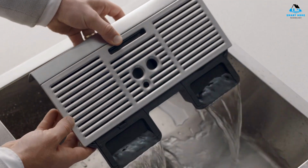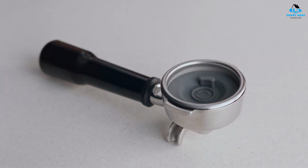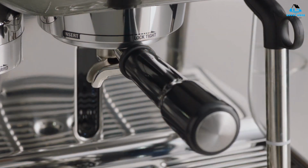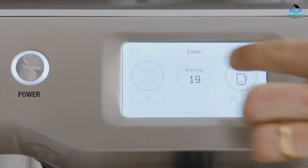The Oracle Touch also automatically tamps the coffee grinds in the portafilter, which will prevent a lot of mess. It's hard to imagine a scenario that would be easier for an espresso machine newbie or for a seasoned pro looking for commercial-grade features. Yes, $2,799.95 is a pretty penny, but I was fully convinced by this incredible machine during my hands-on testing.